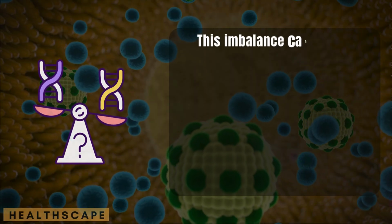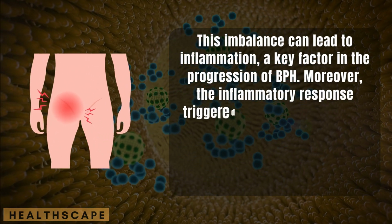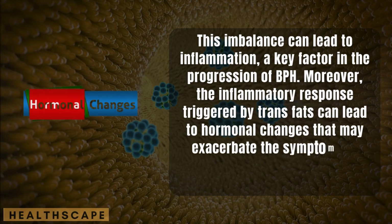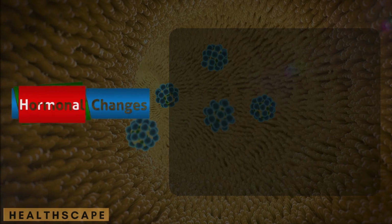This imbalance can lead to inflammation, a key factor in the progression of BPH. Moreover, the inflammatory response triggered by trans fats can lead to hormonal changes that may exacerbate the symptoms of BPH, such as urinary problems and increased prostate size.